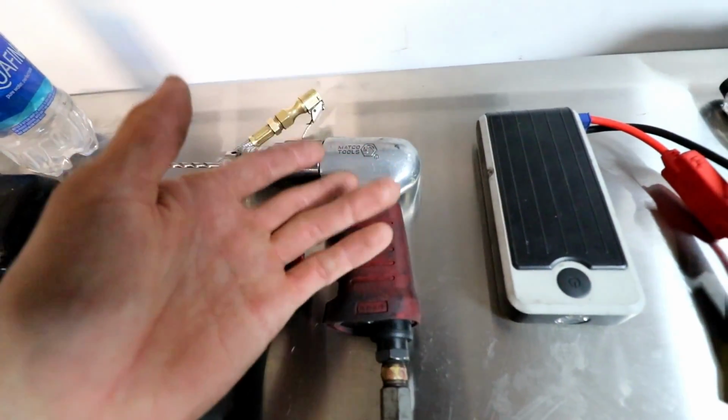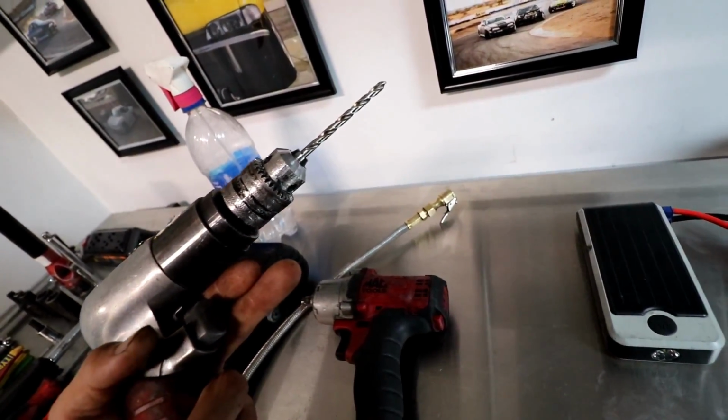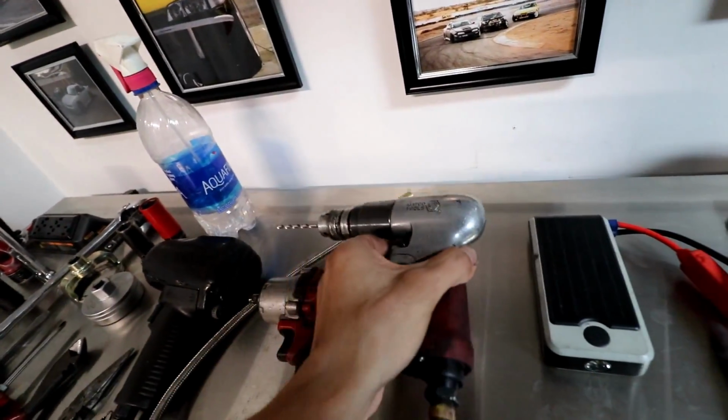Drill. Doesn't have to be an air drill, it could be air or electric. I've just had this one for a long time, and a drill bit. If your Toyota dealership is patching tires, you're going to need a drill to drill through the tire and do the repair.